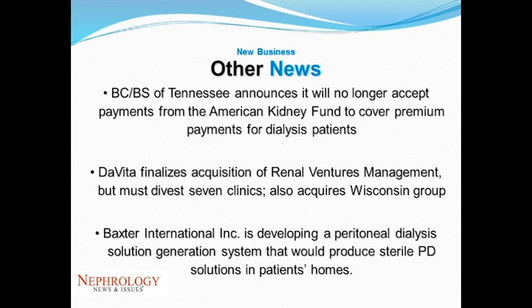And then lastly, Baxter is developing a new PD solution generation system that would produce sterile PD solutions in patients' homes. This seems like the next wave of technology in terms of dealing with PD. We know NextStage is working on its own PD machine that would, in essence, do very much the same thing, eliminate the bags, in terms of having to bring bags in as supplies, and being able to produce the solution on site. And obviously, Baxter, knowing the problems they had a couple of years ago with dialysate shortage, may be looking at this as a way to eliminate that concern as well.